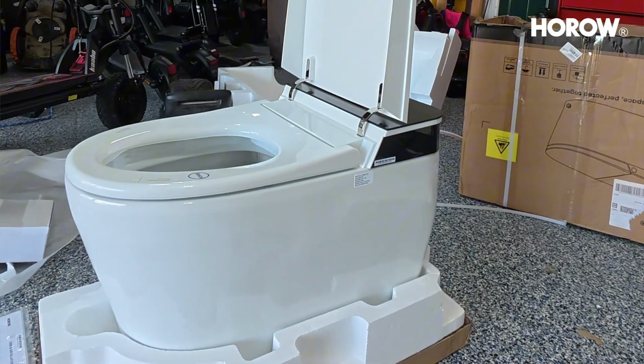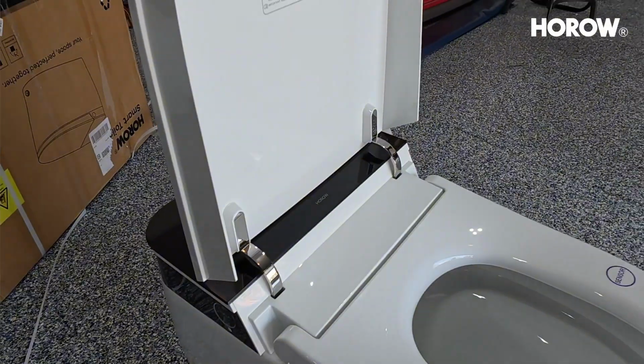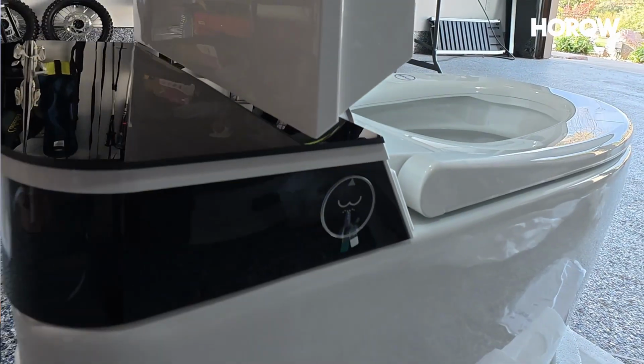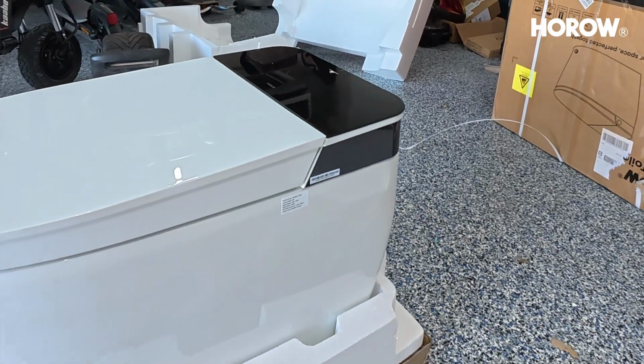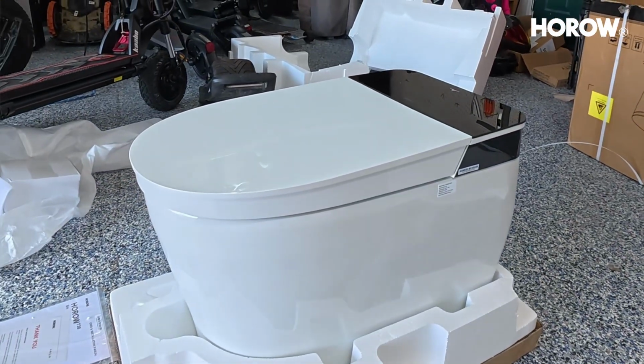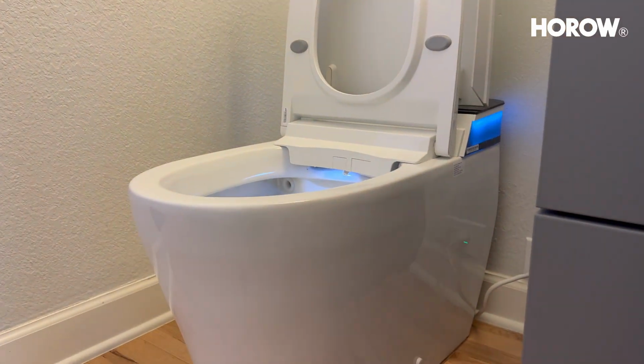Out of the box, the HOROW T38 looks and feels premium. It's a full porcelain toilet, solid, heavy, and built like a luxury appliance. And I want to put the emphasis on heavy because this is one heavy toilet. The unit ships ready for installation. It has a sleek look. It's a tankless silhouette that's got a modern and minimalist feel.